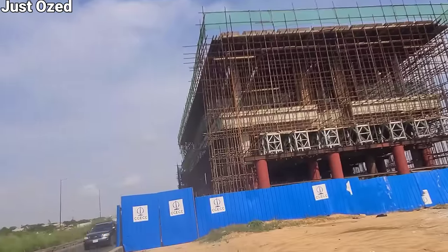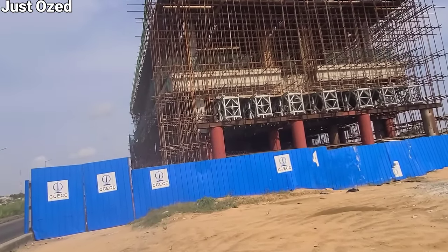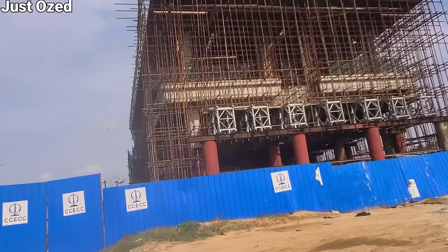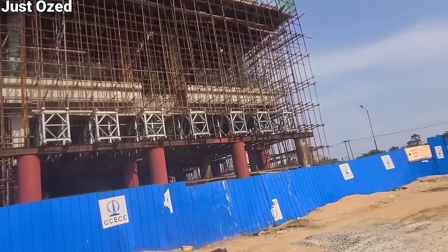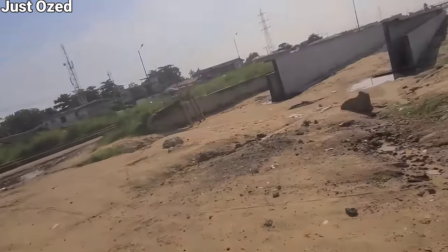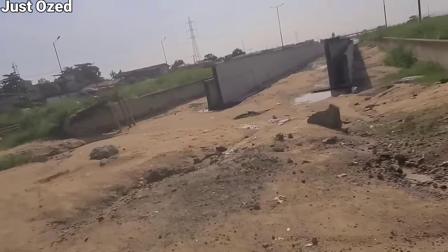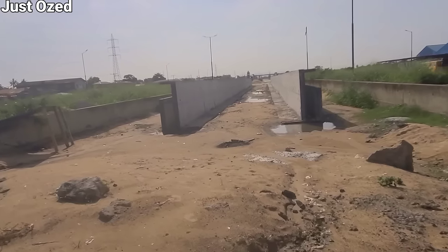So this is what we have going on the Lagos Blue Line Phase 2 here at Agboju train station, or should I say First Arc train station. So this is what's obtainable right here. And this, as you can see, is the rail track. This is the amount of construction here on the rail track.